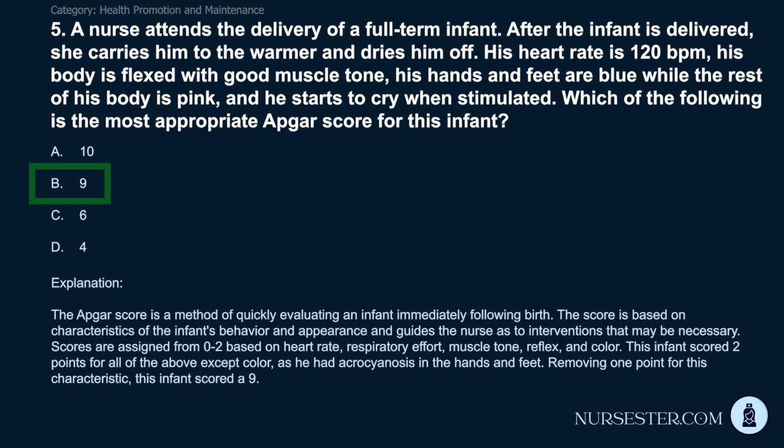9. The APGAR score is a method of quickly evaluating an infant immediately following birth. The score is based on characteristics of the infant's behavior and appearance and guides the nurse as to interventions that may be necessary. Scores are assigned from 0 to 2 based on heart rate, respiratory effort, muscle tone, reflex, and color. This infant scored 2 points for all of the above except color, as he had acrocyanosis in the hands and feet. Removing 1 point for this characteristic, this infant scored a 9.